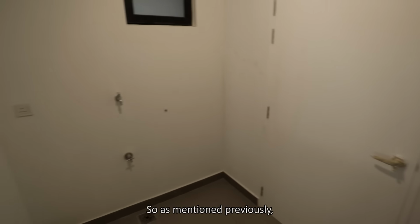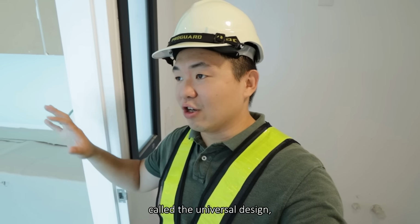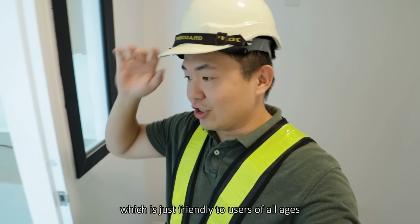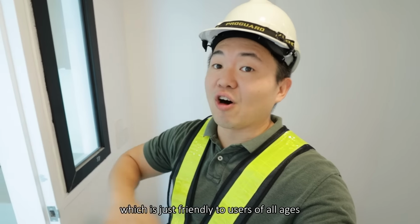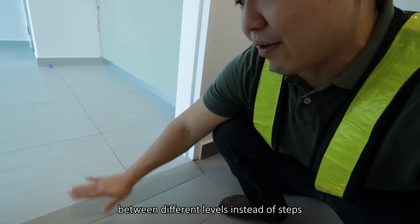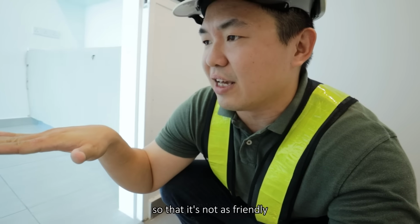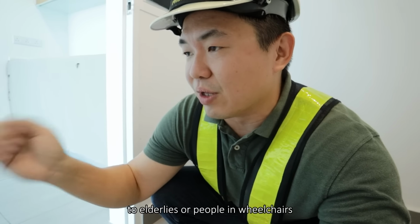As mentioned previously, part of the attractive point is the adaptation of this thing called a universal design, which is just friendly to users of all ages. Part of it will be a gradient between different levels instead of steps, as steps are not as friendly to elderlies or people in wheelchairs.